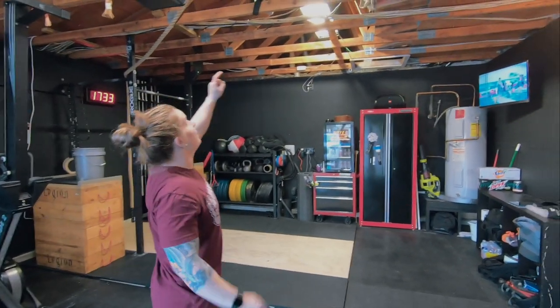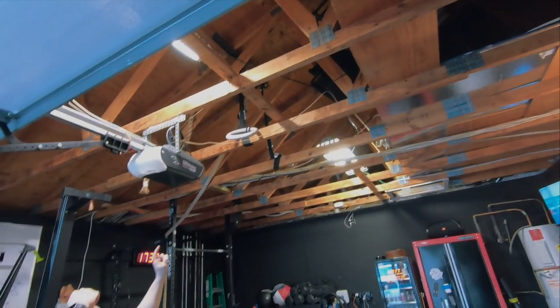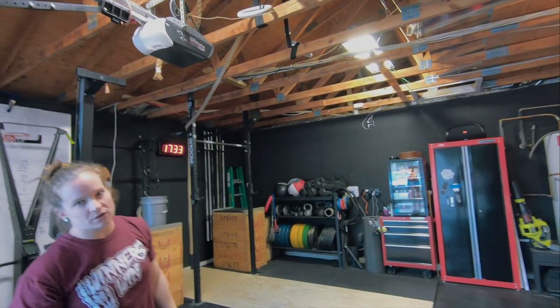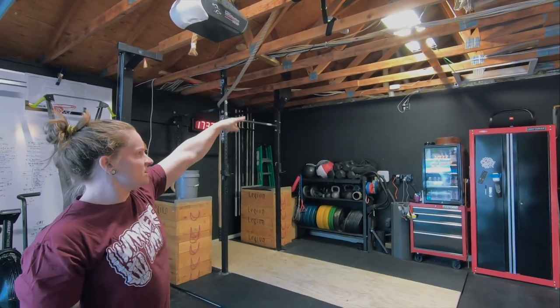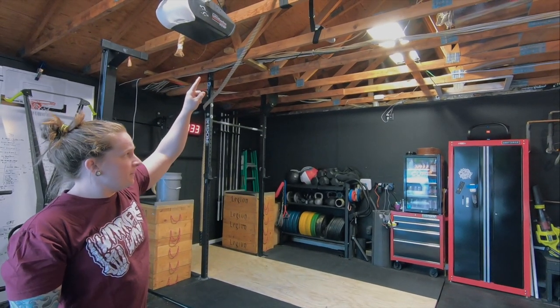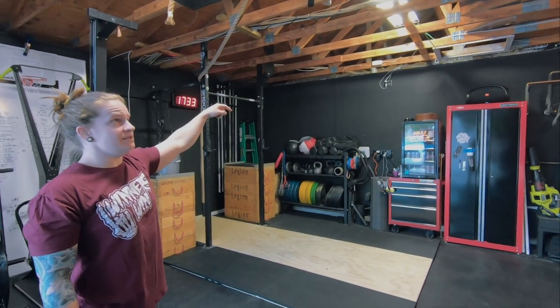So I installed these shop lights myself. This one's LED. That one is incandescent, I think is the word. This one's LED, that one's a standard bulb. But these are shop lights I installed myself to add more light. I'm glad that I did.